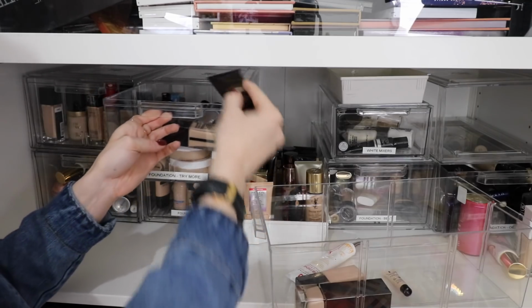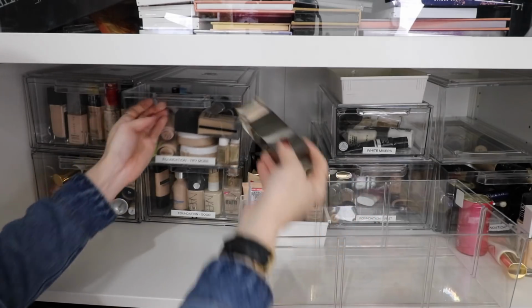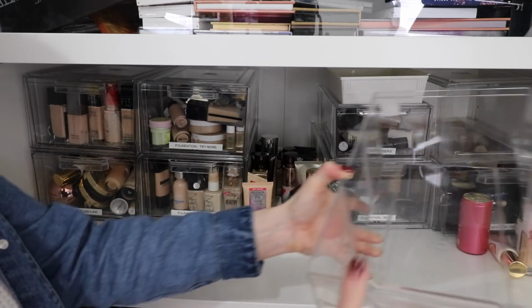Lift and Illuminate, I need to try more. This one I recently used in a video, it's okay. Power Play, did not like. Burberry Fresh Glow. All right, we have another empty bin.